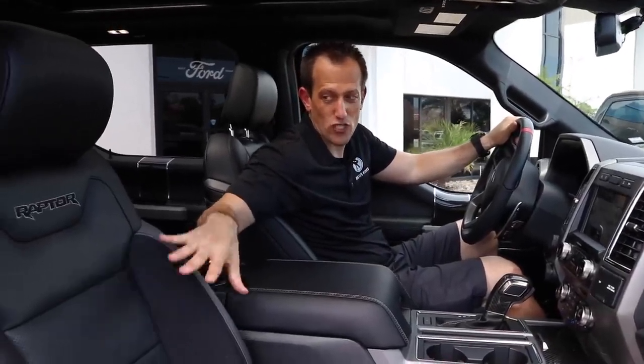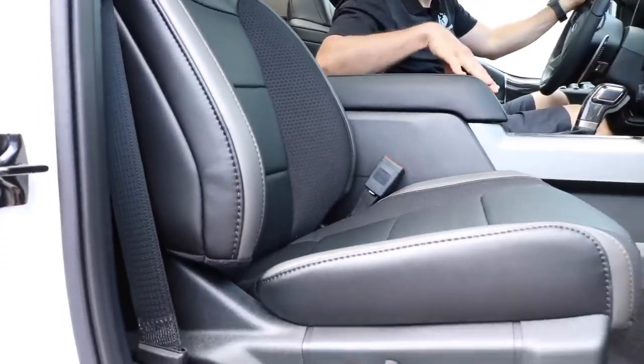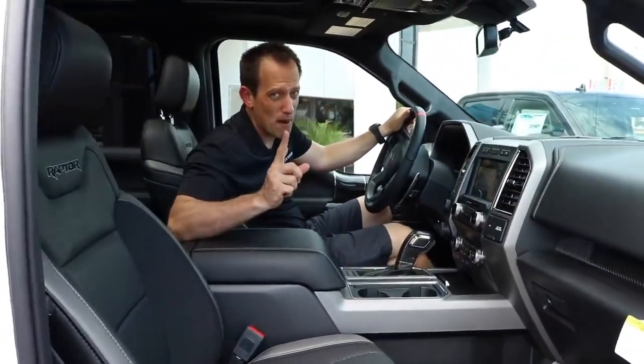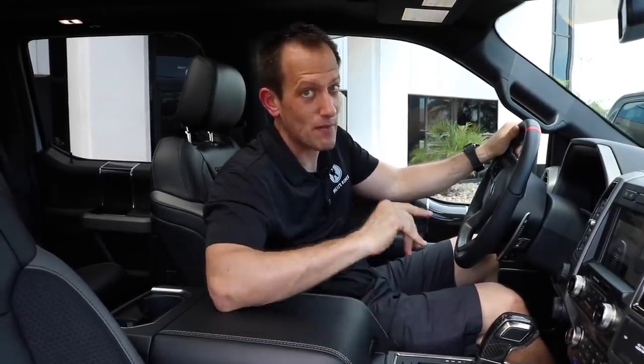Why don't you come over? Let's take a look at these seats first, though. Like the material, I love the design. Some cloth on the side to hold you in, leather in the middle, just like on the Limited. They're perforated, and they also have the ventilation and the heating. One thing to remember with the Raptor: this is a Ford Performance product, so when you buy this, MSRP around $73,000, $74,000, just like that bad boy over there, you get a free day at the Ford Performance Racing School to take a Raptor. Not even your Raptor, somebody else's Raptor, and go off-roading with it. Highly recommend. But before that, come on over here and let me show you the business center.